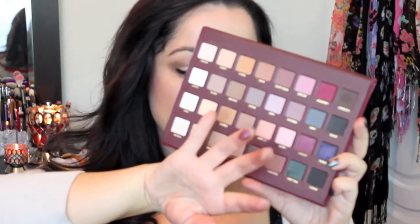I've been using this mostly to be work appropriate, so I throw this Merlot color right here. Look at how pretty that is. But I've been throwing this Merlot color on my lower lash line. Let's look at how pretty. It makes my hazel eyes pop out and just become really bright and gorgeous.